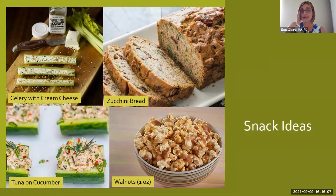And those are some snack ideas: celery with cream cheese, zucchini bread, tuna on a cucumber, walnuts. Those tend to be lower in potassium, those types of nuts.